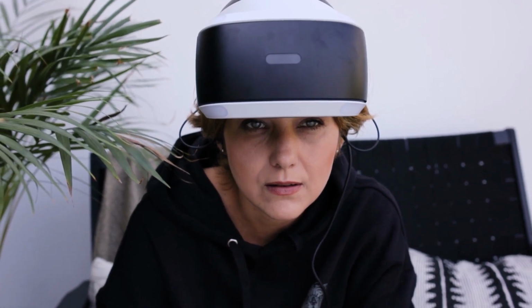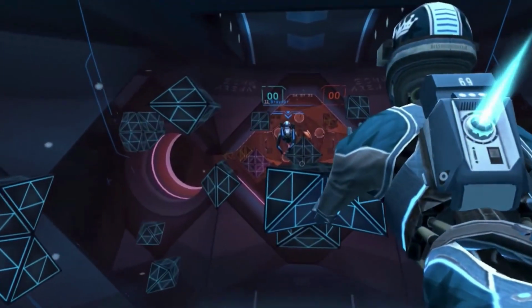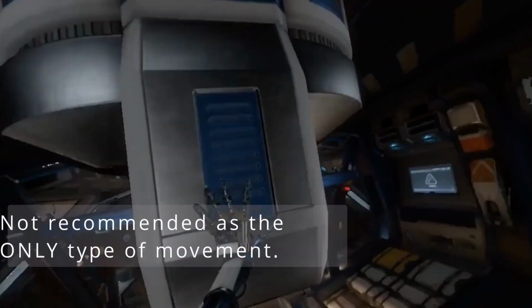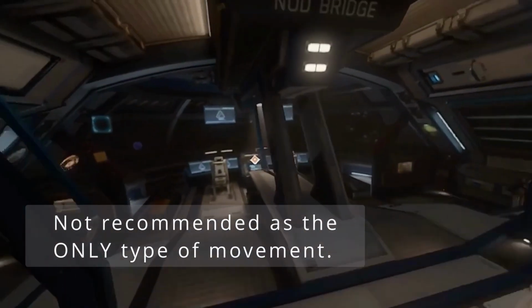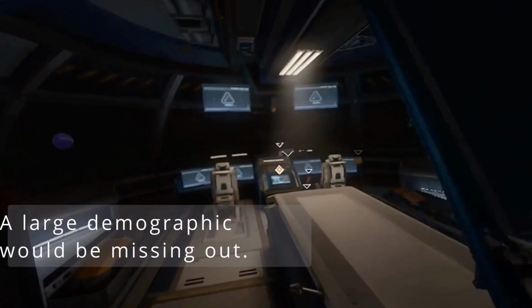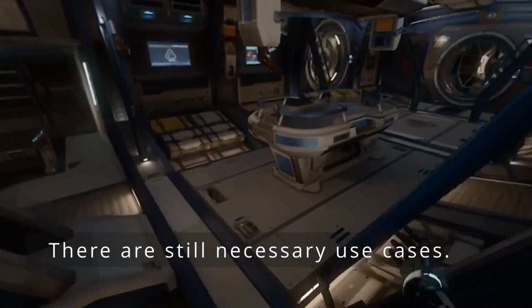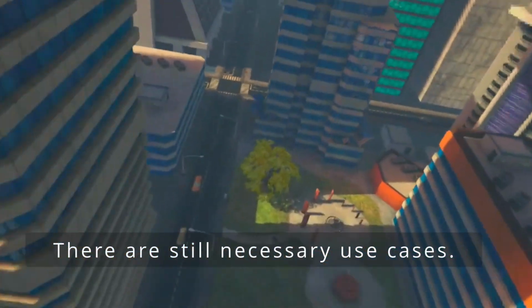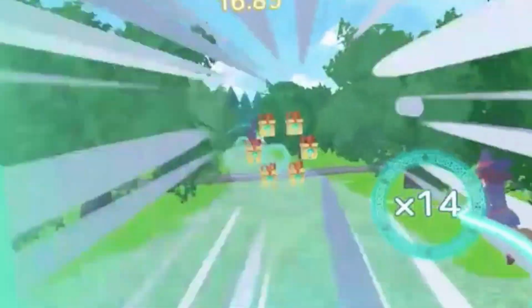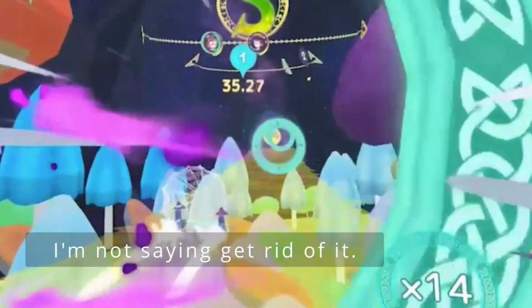Medical researchers are still studying what makes some people more susceptible to motion sickness than others. Once they figure that out, we'll be able to start creating better ways to mitigate that risk in VR. But in the meantime, I don't recommend this type of locomotion as your only form of locomotion, since you would be leaving out a large group of people who would not be able to enjoy your experience, including myself. However, there are many reasons that this would be necessary for you to use in your experience, such as flight simulators and racing games. And there are many people who prefer this method of locomotion and don't get sick at all, so I'm not saying to get rid of it altogether.